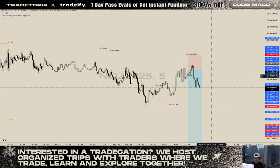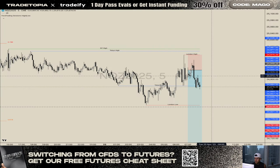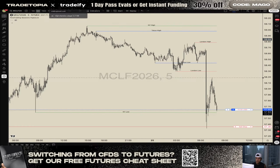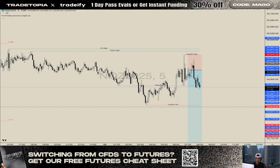All right, so we've seen this slow down a little bit. It's just easing its way in. Now remember, since I am on these Tradetopia instant accounts, if both of these trades go well, there is a chance that I'm out of the market before they hit their exits because of the target for the day. So we'll see. Obviously, I don't know if that's going to be the case, but we'll find out.